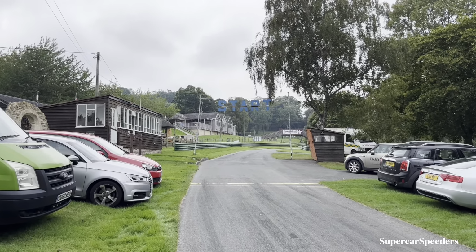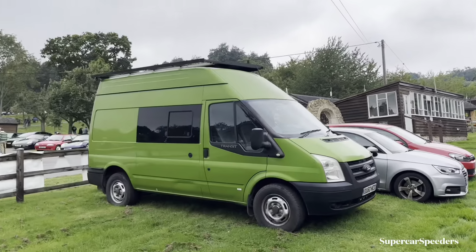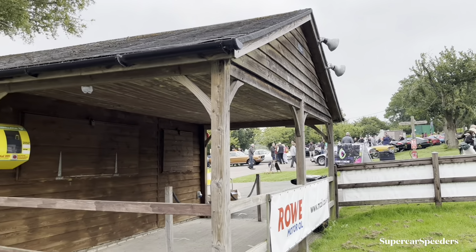I know there's quite a few supercar events booked here for next year. But yeah, a nice event, plenty of cars. Some of the regulars from the other Footman James events.